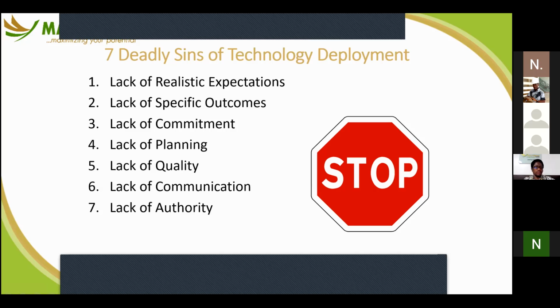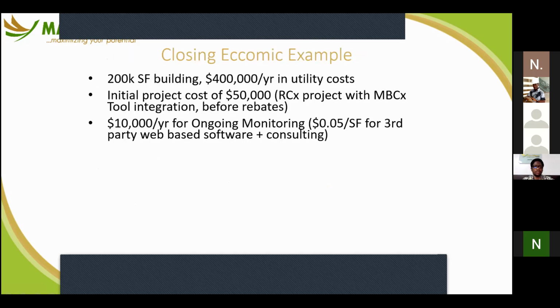And then as an FM, if you don't have enough authority to deploy software, you find out that people above you might be undercutting your efforts by bypassing the technology at the least point of resistance, and you may not end up getting any result out of it.